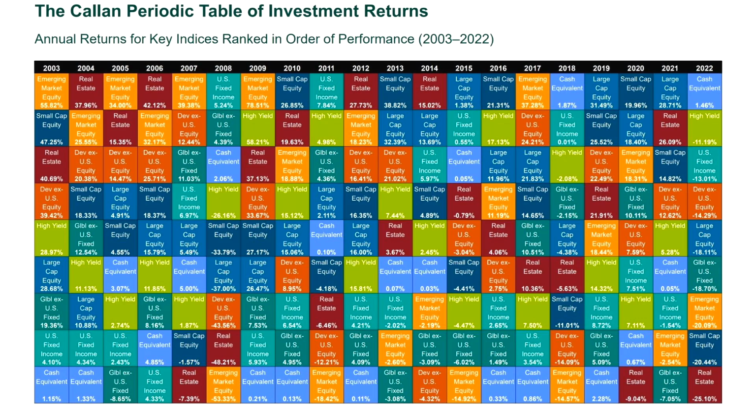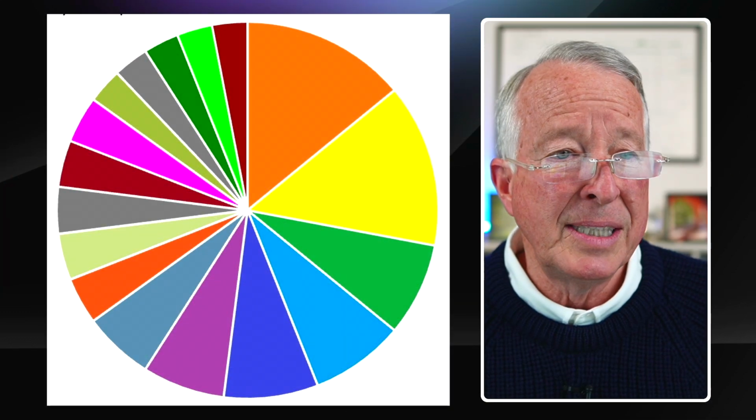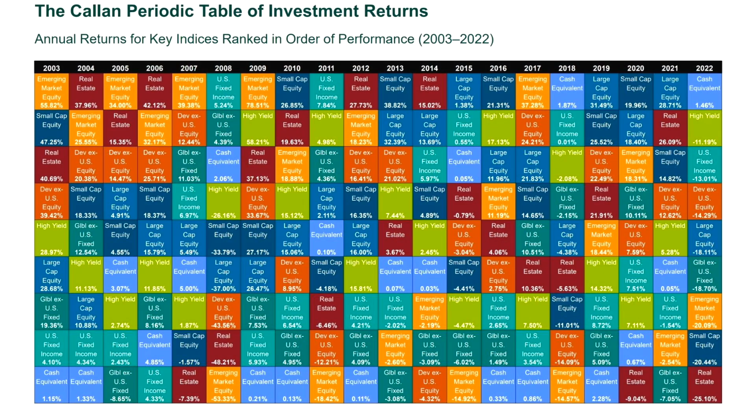Take a look at this periodic table of investment returns. This is a year-by-year relative performance of the different asset classes. And you'll see the different colors. They're like the different asset classes or the different slices of the pie. And what you'll see is the different asset classes take turns outperforming each other. Just because something was hot one year doesn't mean it's going to be next year. And just because something was not hot one year doesn't mean it isn't going to be next year.